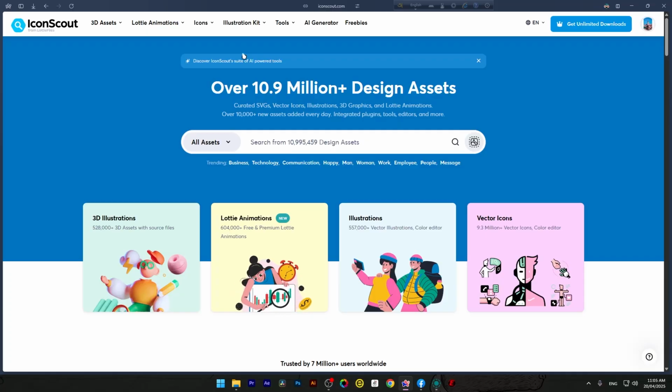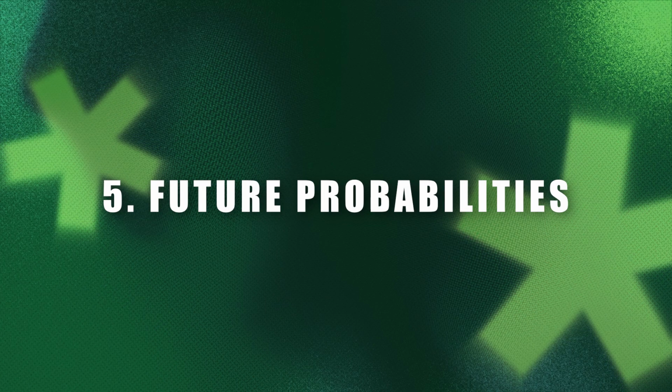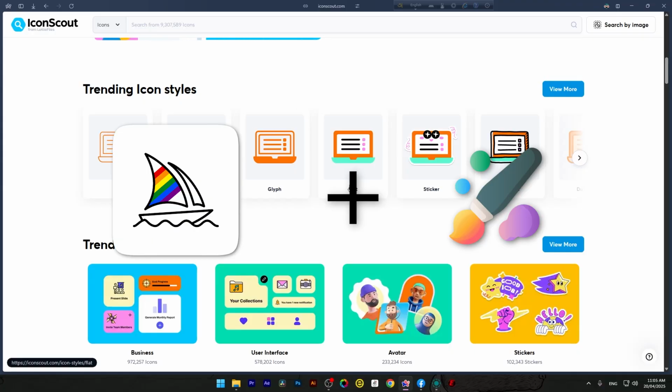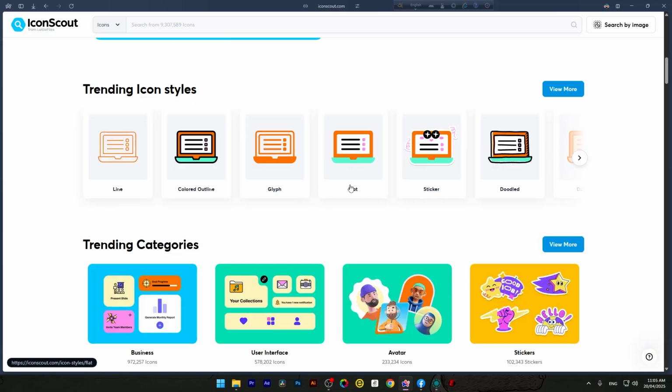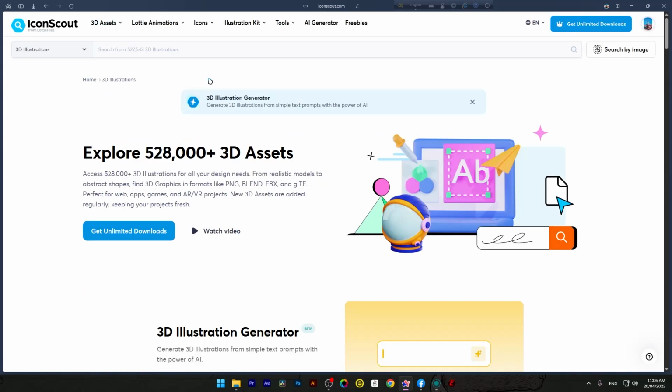Last but not least, the future prospects. AI is changing how fast you can create assets. If you can mix AI generations plus manual polish, you can upload hundreds of assets every month, ethically and creatively. Also, 3D designs are gaining massive popularity with the rise of AR and VR, and IconScout is heavily investing in its 3D marketplace. If you start now and focus on emerging categories, your future royalties could be bigger.